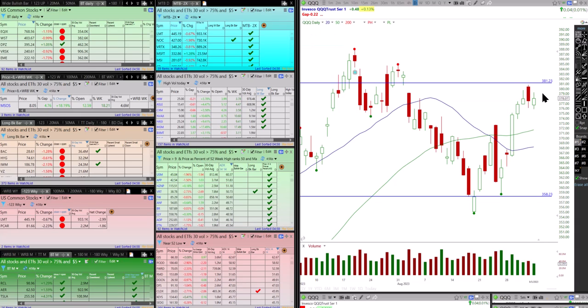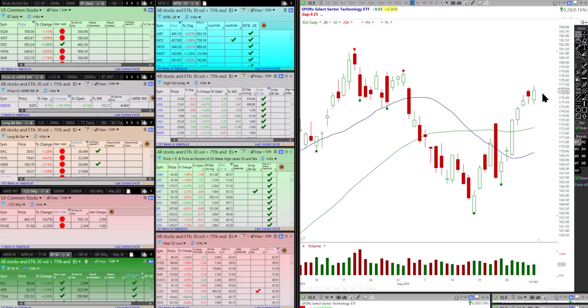The Qs, the tech held up relatively well today. Tech here, XLF, it's at resistance. It's not a money bar setup. It's not even a correction bar. It didn't take out lows in any significant way. But if it can take out this high, maybe things go up a little bit further.